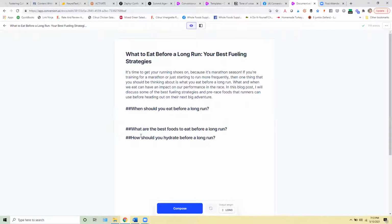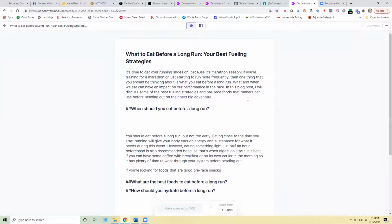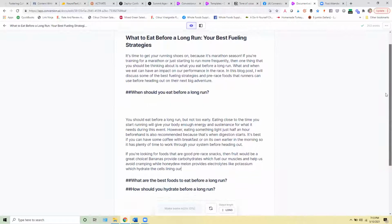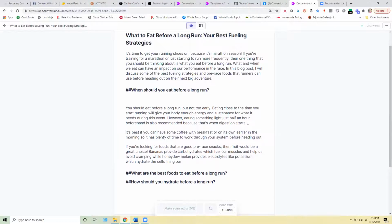So let's say we start with this. So you can click compose right now. We can see what comes up here. A lot of times beforehand, I will start a sentence so that it kind of knows where I want to go with it. So this is kind of talking about time, you should eat before a long run, not too early, half an hour beforehand. It's best to have some coffee with breakfast.